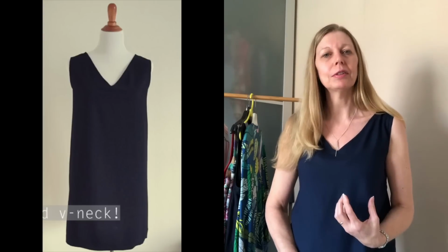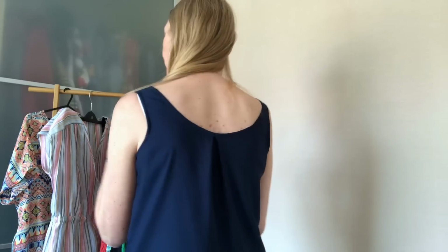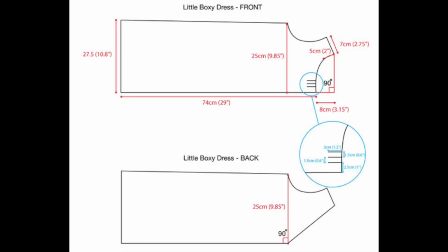Next up is a good one for anybody who fancies giving self-drafting a go. This is the little boxy dress by Sew in Love, and it will fit you because it's based on your own measurements. It's a really versatile little pattern is this, because you've got a V-neck and then you can swap it round, and if you can see at the back here, you can swap it round and wear it with the scooped neck to the front, and you just do it by taking your own measurements.